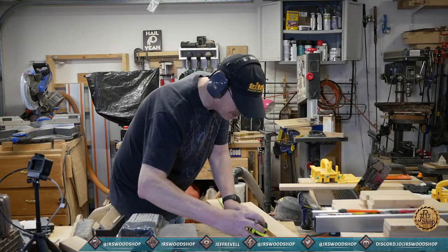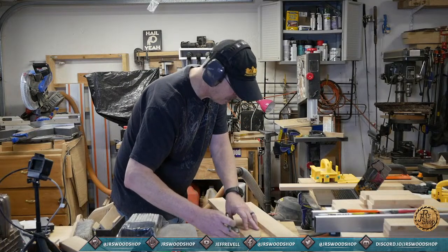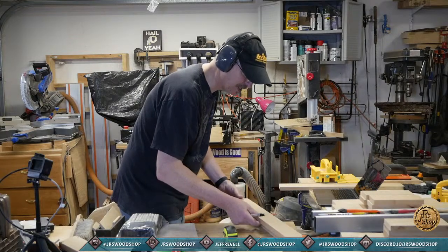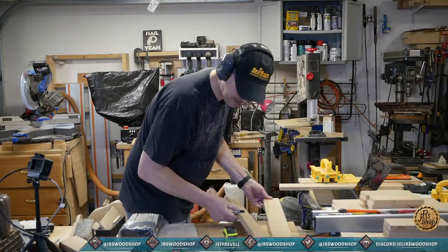All right, 21 inches. And I'm going to take this board over as well. I'll clean up an edge and then match this one. But I think we're going to be good.